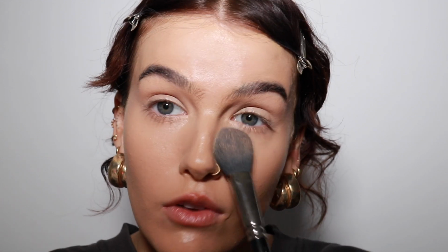Base is on, obviously very glowy, so I'm going to set it in place with the Illamasqua setting powder. This is the shade Light 2. It doesn't make your skin look really flat, but it just kind of sets everything in place and adds a little bit extra coverage.